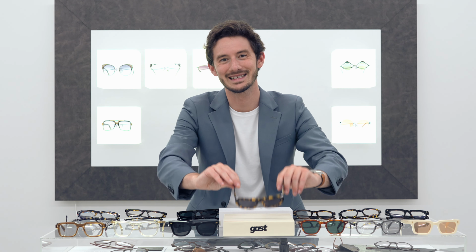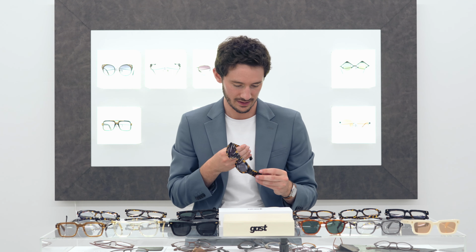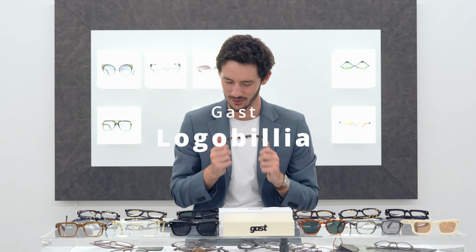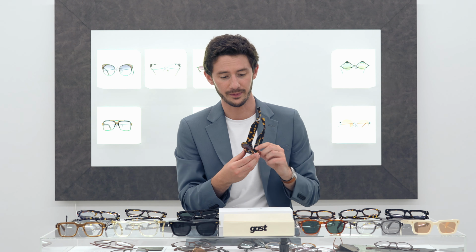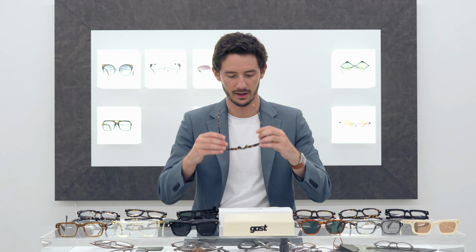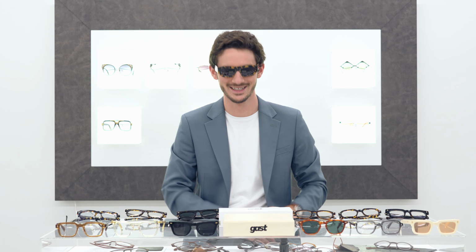Next up, this is definitely the most statement piece from Gast. So this one is called the Logo Bilia, and I did have to read that because that's quite a difficult name to remember. We've got ultra chunky acetate sides, a 5-barrel hinge, which we see in all of the Gast frames. 5-barrel hinges are extremely durable and tend to last a good number of years. And yeah, this is the whatever I said it was called.